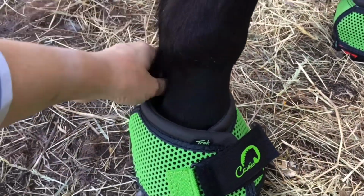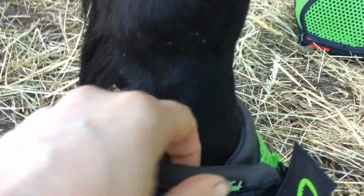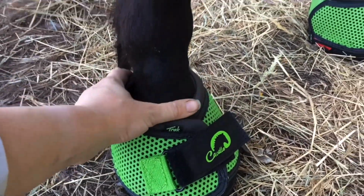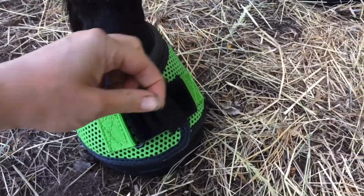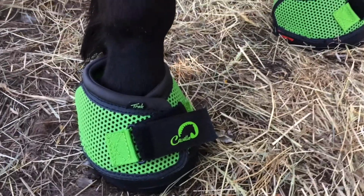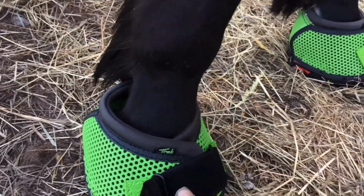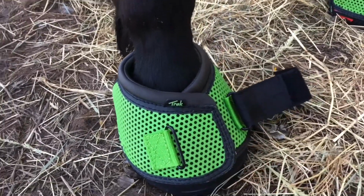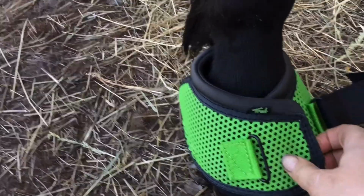So the things I like about the Trek boots is you've got the nice soft collar here, which helps stop the rubs. Hoof boots do rub sometimes, so this is really, really soft and lovely, so it should help to stop any rubbing. On the Treks you've got this massive bit of Velcro here, which is amazing because a lot of the other fastenings on boots are quite small. I've got some of the basic ones and they have a smaller bit of Velcro, and it's really noticeable, the difference.